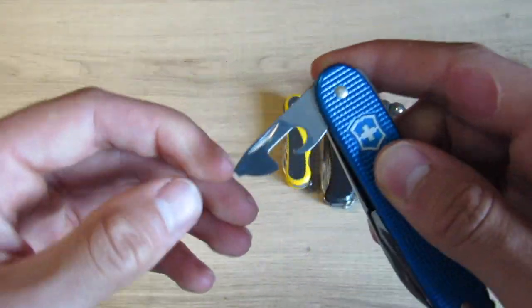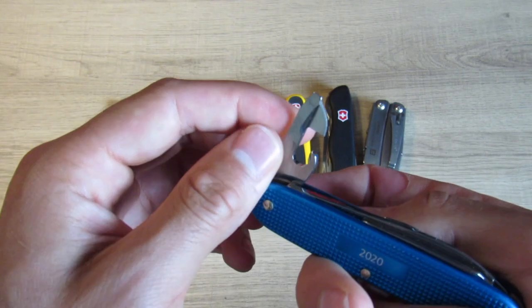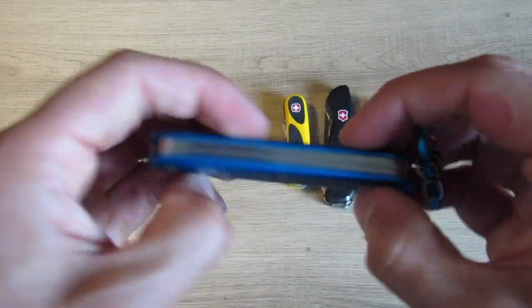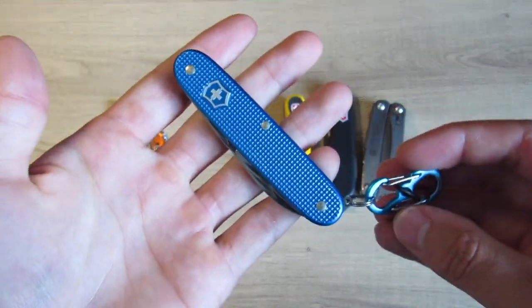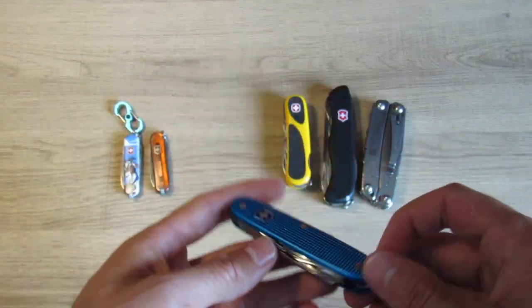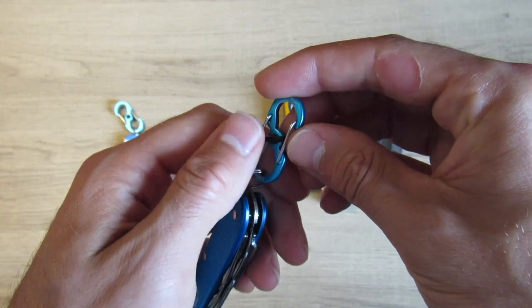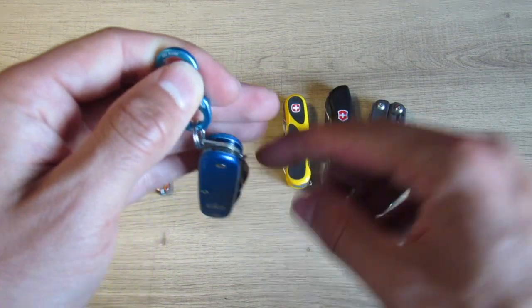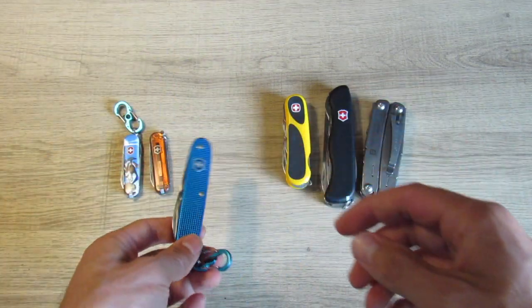This has a little bit of a smaller screwdriver, can opener. So this is actually really useful, and I love the Alox scales. So I do carry this one probably the most out of any of my other Swiss Army knives. And I use this little clip to fasten it to the top of my pocket so it doesn't fall all the way down. So it kind of hangs in my pocket straight down. So it actually works pretty well.